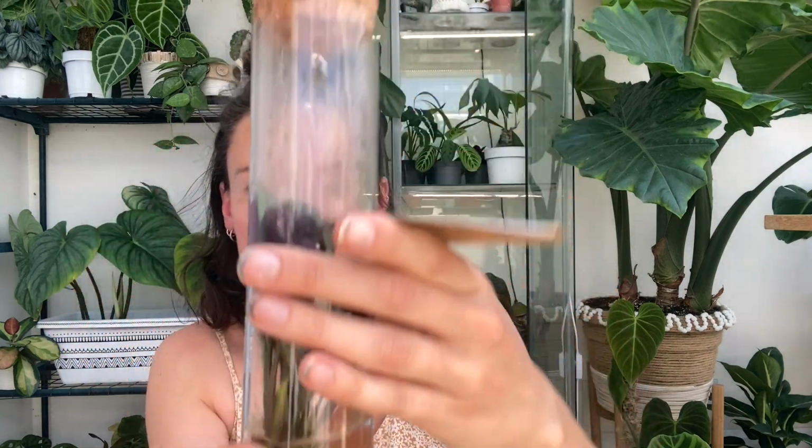I think it should be ready to be potted up fairly soon. Look at those roots. In fact, maybe I'll take it out and I'll show you. I haven't taken it out yet. It's proving a little tricky to get out. There we go. Oh, it's so pretty. Oh wow, look at those roots. But how gorgeous is that?